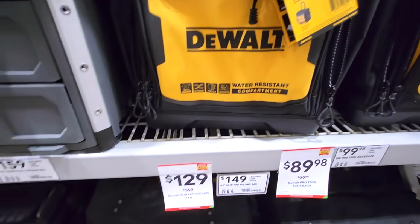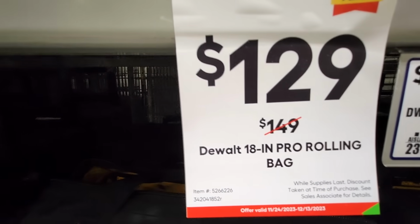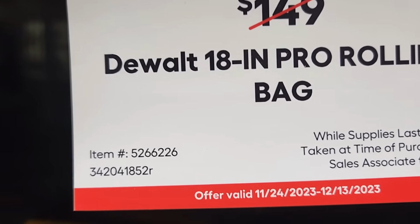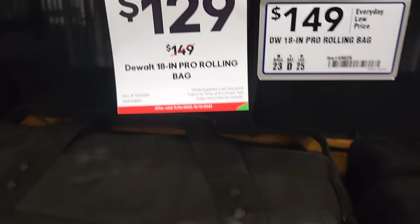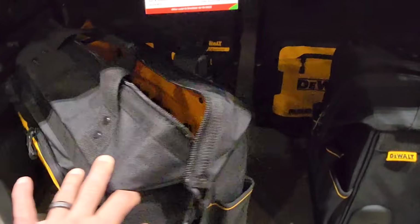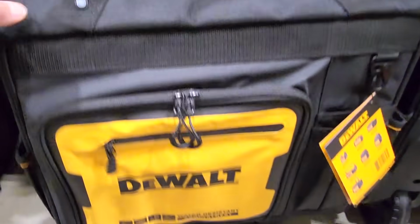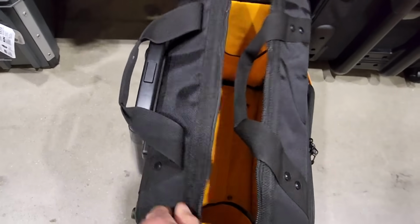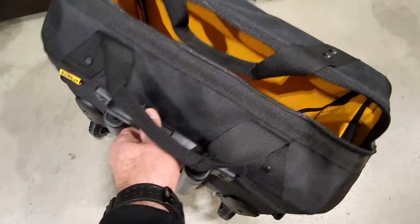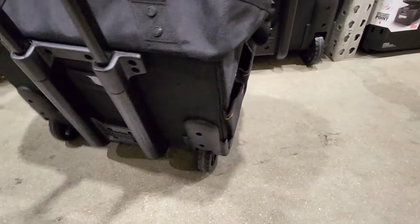And then they also had the 18-inch pro rolling bag. This was $149 down to $129. This is good until 12/13. Take a quick look at this. Also another nice tote here by DeWalt. It's got the waterproof compartment on the front, nice and roomy on the inside. You got your extendable handle there, wheels on the back. It's a nice portable little system there. Be able to tote around your tools.